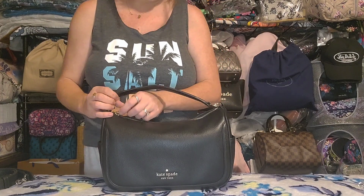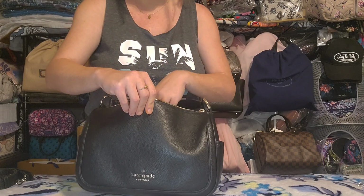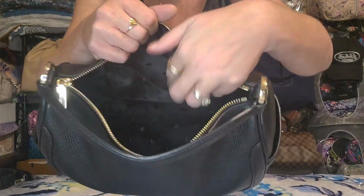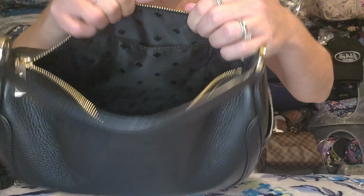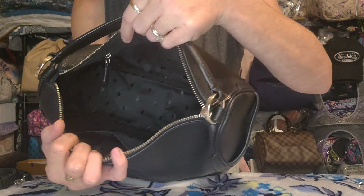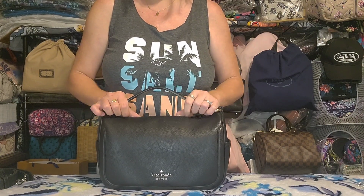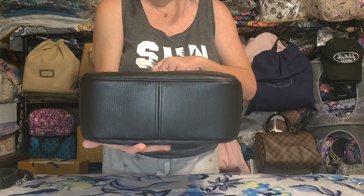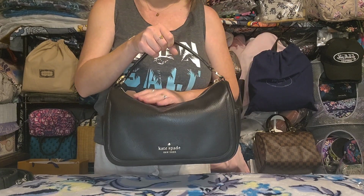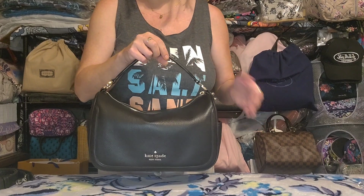Highly, highly recommend. So when you unzip it, this one's going to be a little bit difficult to see because the lining on the black one is black. But against the front right here, you have a slip pocket. And then against the back, you have a zipper pocket. And other than that, you just have the wide open space. So the way that this is designed, it's not super tall, but it has a ton of depth on it. So this bag will hold a tremendous amount of stuff. It'll hold way more than what you would think. So I love this style. Obviously I do, this is my second one.